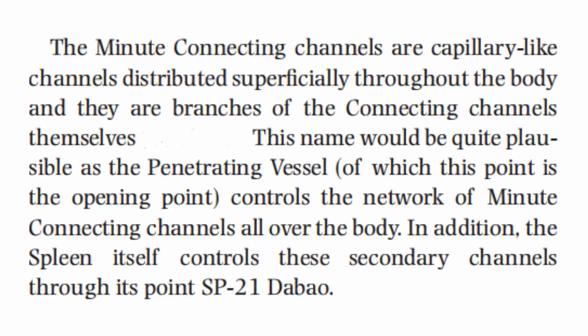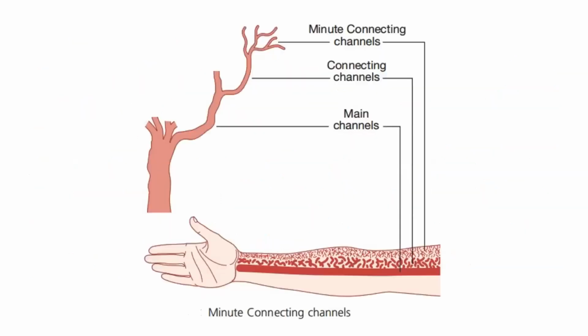The minute connecting channels are capillary-like channels distributed superficially throughout the body, and they are branches of the connecting channels themselves. This name would be quite plausible, as the penetrating vessel, of which this point is the opening point, controls the network of minute connecting channels all over the body. In addition, the spleen itself controls the secondary channels through its point Spleen 21. Here is an illustration of the minute connecting channels relative to the connecting channel and the main channel.